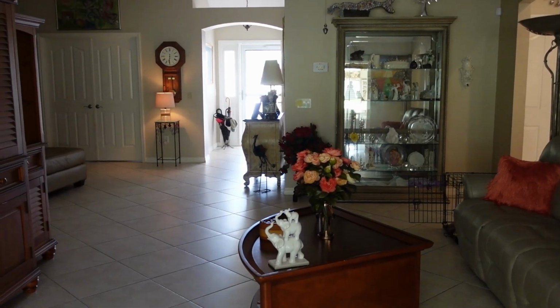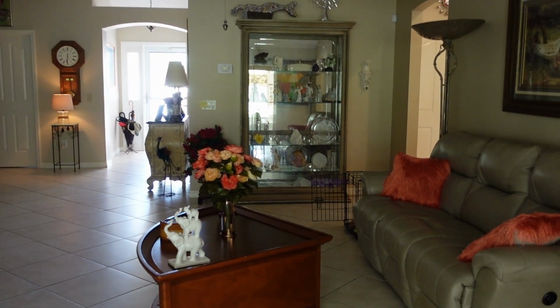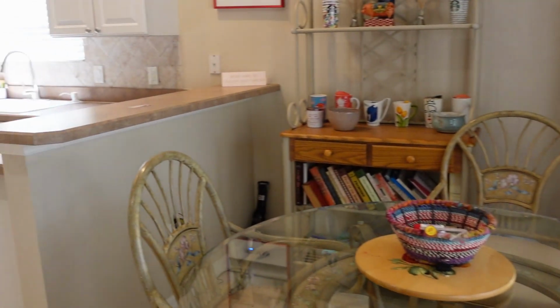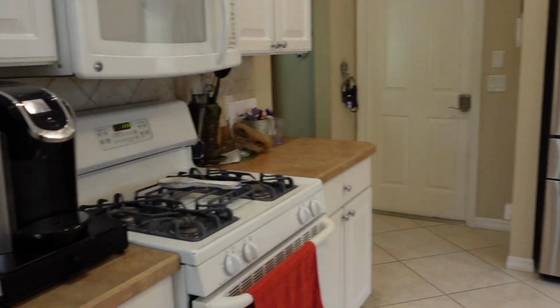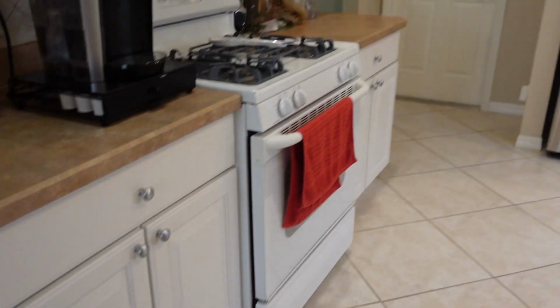Nice. Front door, living room. I'm in the enclosed outdoor area. We're going to walk back in the home. The only thing I'm not a fan of is this kitchen is closed off, but it's, yeah, nice size. And there's gas. Oh, no, I can't have a cup of coffee.